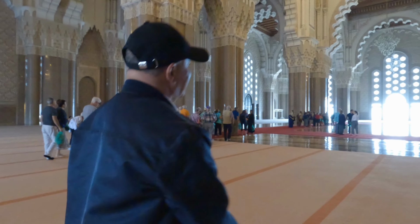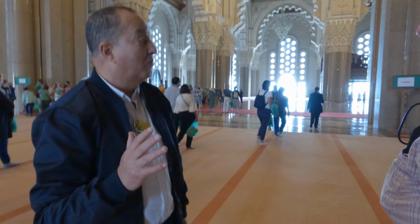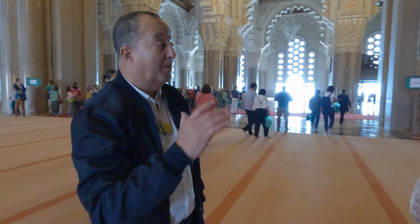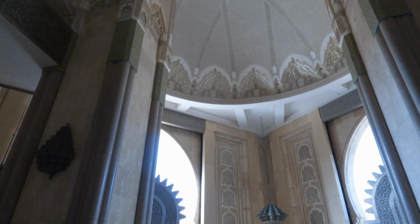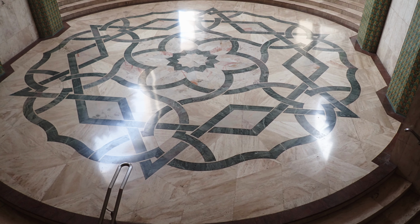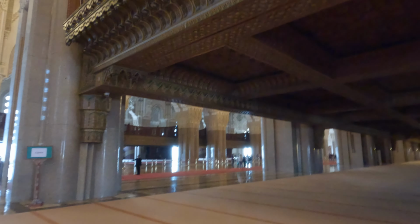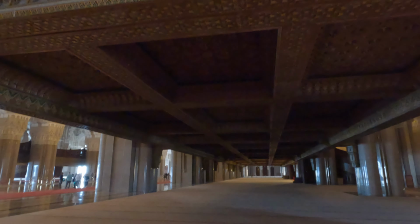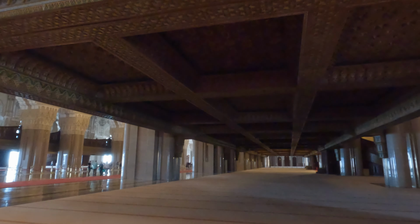So as I said, this is the interior of the mosque that holds 25,000 worshippers. As I talked to you about the architecture, they have marble. This marble is local, from Morocco. Then the cedar wood. Why use the cedar wood here? Because of the humidity, we have a problem of humidity, and the cedar wood from the Atlas Mountains is not imported, and it lasts for centuries and centuries.